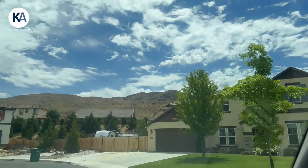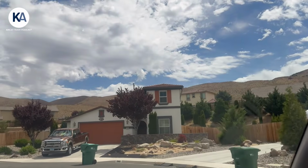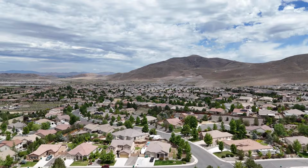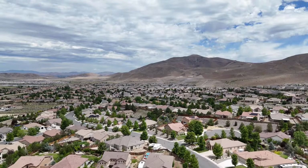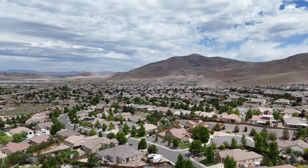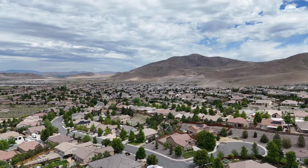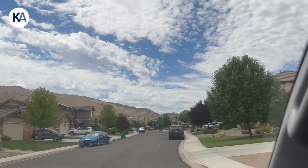So this is a cool little cul-de-sac, but you can kind of see everyone has RVs in this neighborhood. Yeah. Larger lots, so the houses are set back a little bit. So places to put gardens. You can kind of see some greenhouses. Yeah. A little bit more room than you would get if you were down in the Damonte Ranch area.